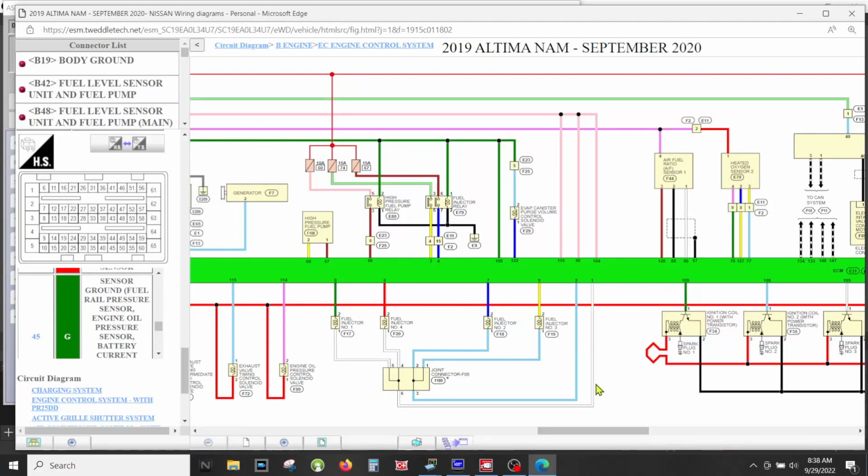Okay, what I've got here is a 2019 Nissan Altima. It is a 2.5 liter engine. This car had a lean code in it, P0171. Very intermittent problem. The car would surge, it would hunt, it couldn't find its idle, and sometimes it would even stall out.